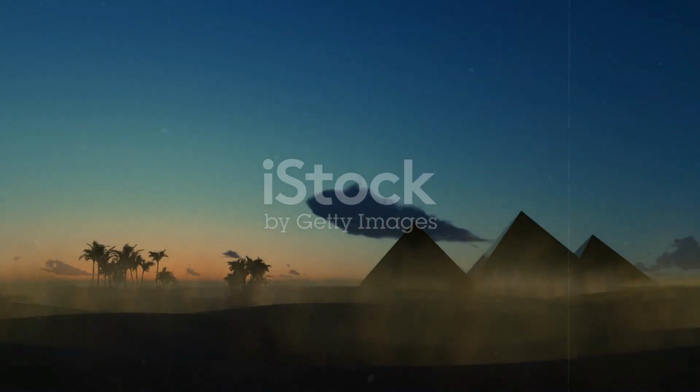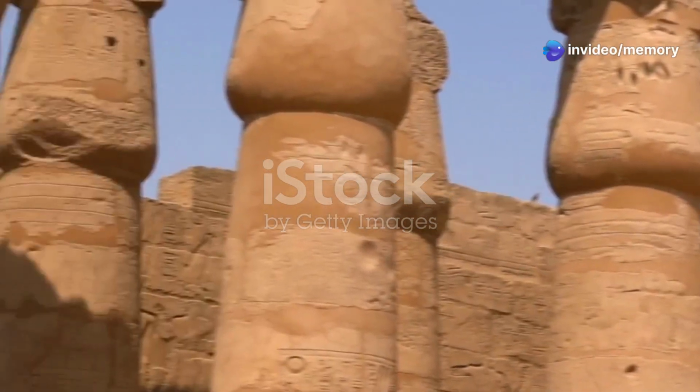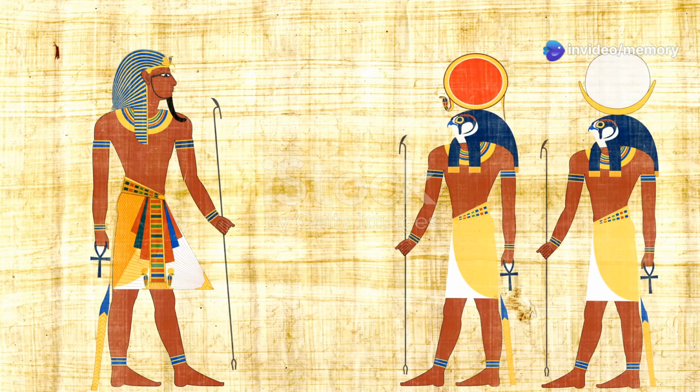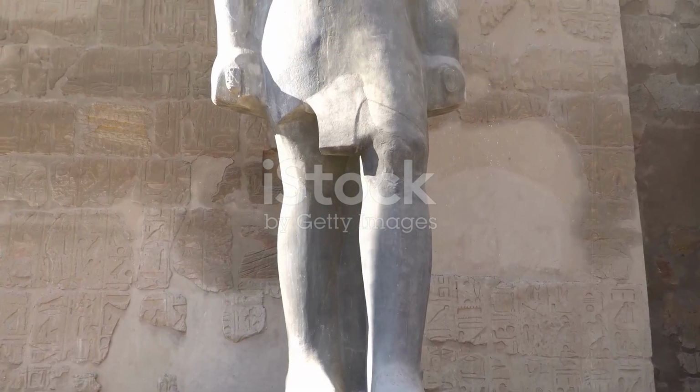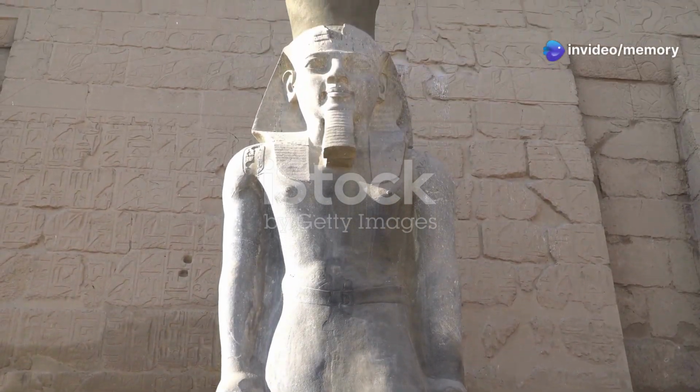As we leave behind the monumental pyramids, we turn our attention to the enduring legacy of the pharaohs. These rulers of ancient Egypt were not just monarchs, but were considered divine intermediaries between the gods and their people. Their influence permeated every aspect of Egyptian life, from religion and culture to politics and architecture.